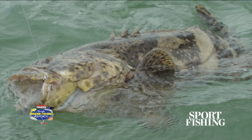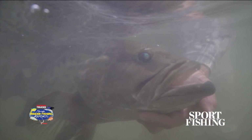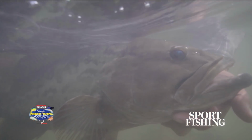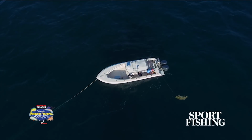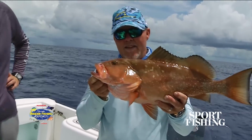Tonight's species is one of my favorites because of how good they taste. They can be found in shallow water as well as deep, and in either case, they're going to be living around structure. Tonight we're talking grouper here on the Florida Insider Fishing Report.